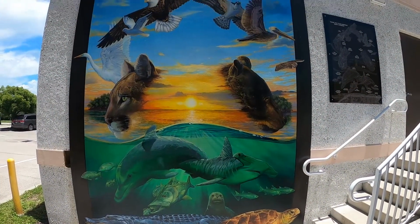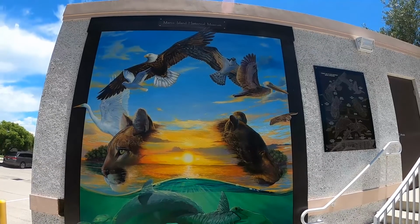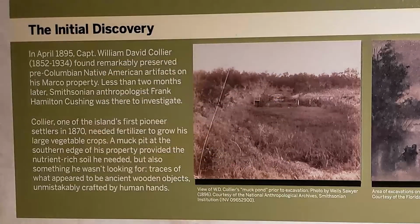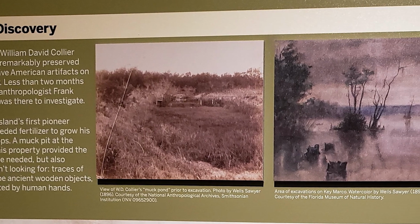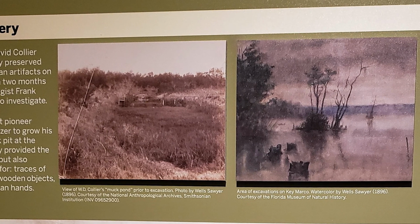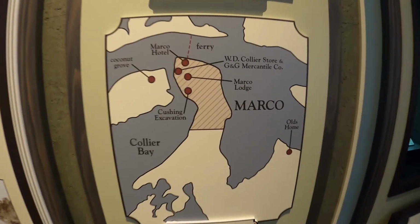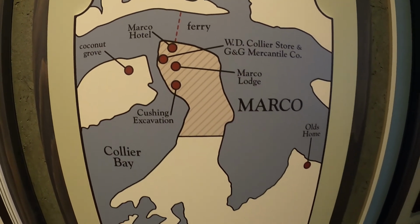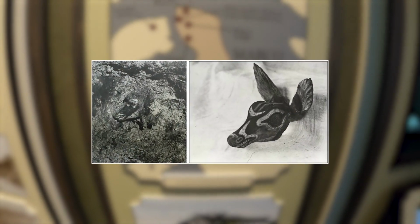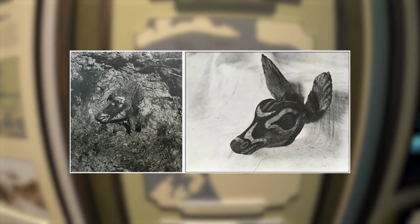Let's talk about how the Marco cat was discovered. In April of 1895, Captain William David Collier, one of Marco Island's pioneer settlers, wanted fertilizer to grow his vegetable crops. A muck pit on the edge of his property provided the nutrient-rich organic material he needed, but as he collected the mud, Collier noticed some carved wooden objects.